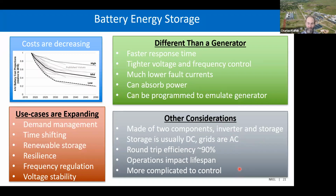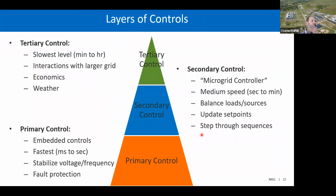Yeah, they can have really complicated controls. There are several layers of control within a microgrid. And I think I just have one more slide after this. Several layers of control in the microgrid. The slowest is this top level. It's looking at interactions with the larger grid. So you might get, say, a day ahead price for energy. Some utilities will do this for their commercial customers. You'll get a day ahead price, and from that, you can program that into your tertiary control. It'll make some decisions about what batteries to charge, what generators to run, that sort of thing.